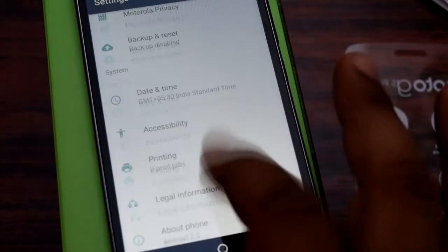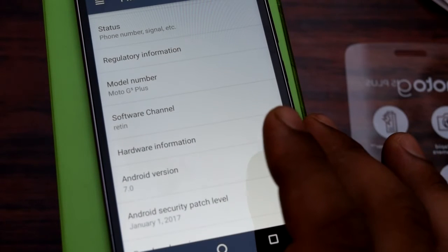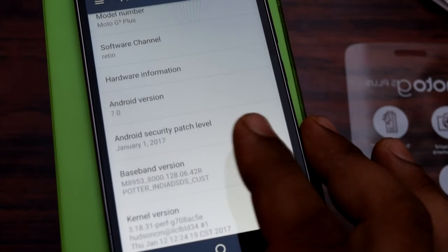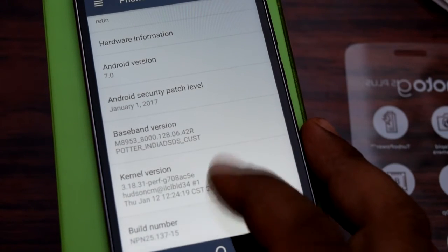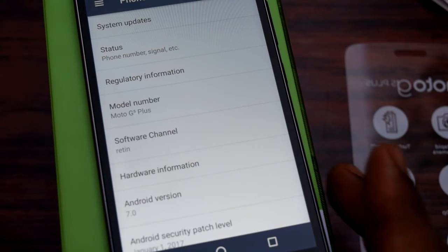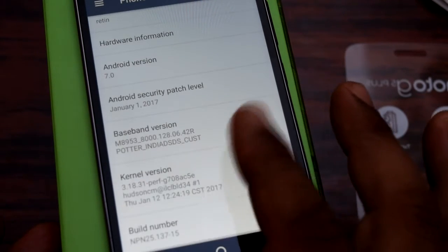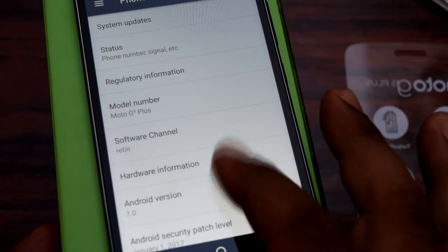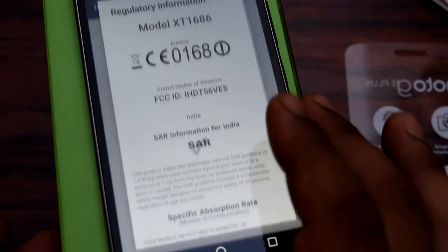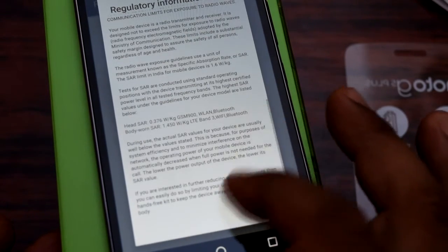Let us go to this about device section. In the about device section you can see the name of the device, you can see the software channel, you can see the patch dates, baseband version, kernel version, and everything that's either important for some, maybe for others. Usually most people would love to see that. You can also see the build number and all that, although it is not so important to see everything else. The SAR value has been given. If you can read through, you can pause and read through that SAR value.